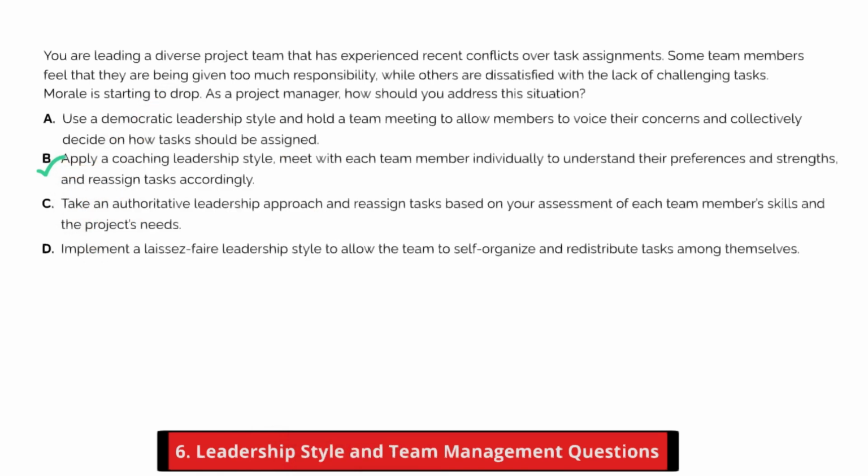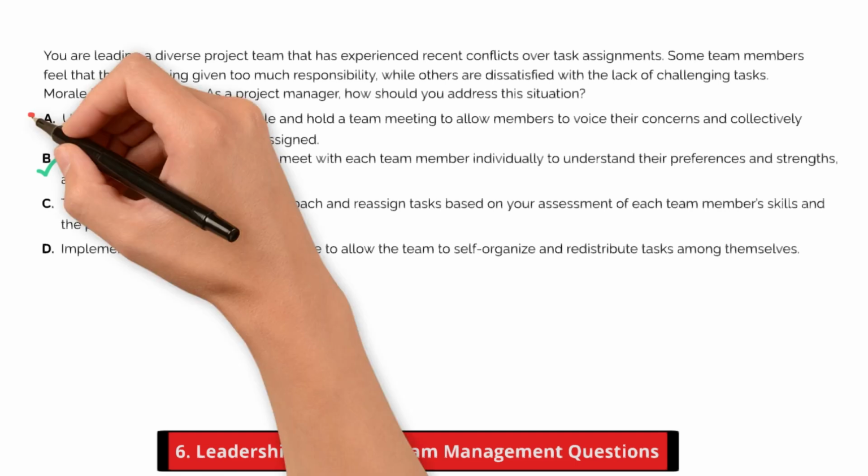By meeting with each team member one-on-one, you can get a deeper understanding of their strengths, preferences, and frustrations. This lets you reassign tasks in a way that plays to their individual strengths and keeps everyone motivated. It's a thoughtful, personalized approach that fosters trust and morale. Let's look at other choices and why they are not the best answer.